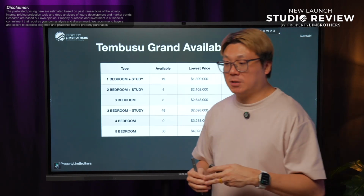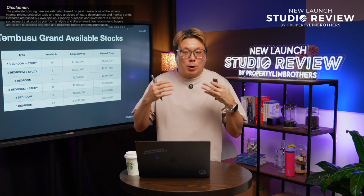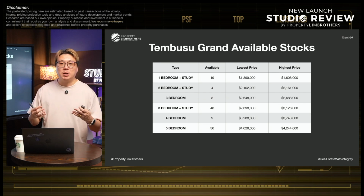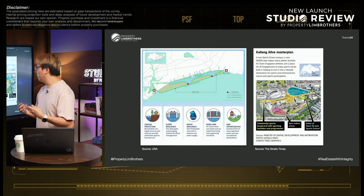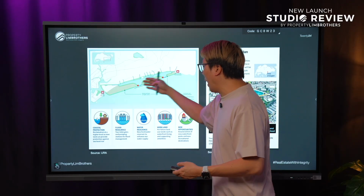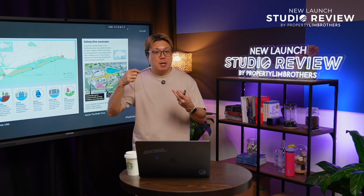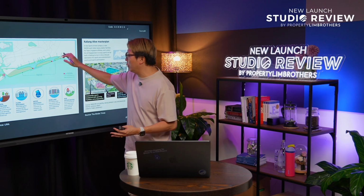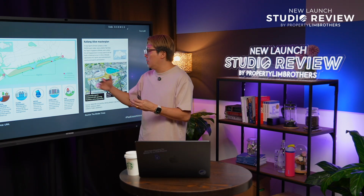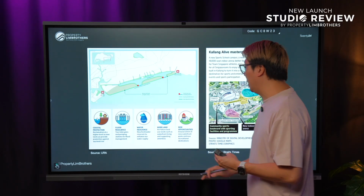Lastly, of course, when you buy into D15, you also want to know what the future exit and growth will be like. I think we have talked a lot about the whole transformation of the D15 area, the Katong area, the East Coast area. Just to bring up a couple of key highlights: the Long Island transformation, where you're going to get a lot more facilities and residential projects around the area. But of course, this is a long-term project. It's not something that you will probably see within the next 10 years.